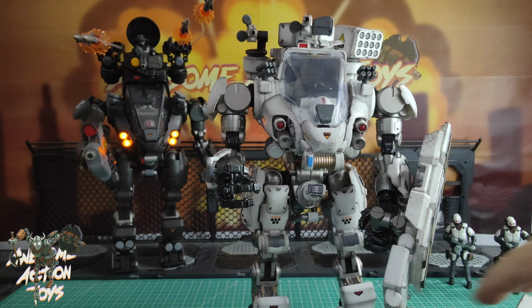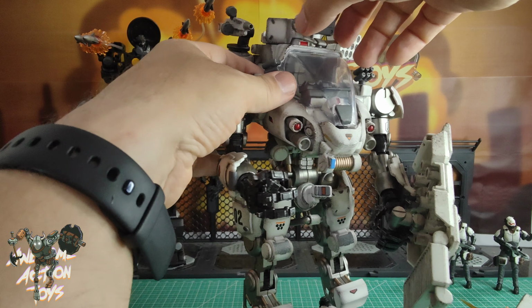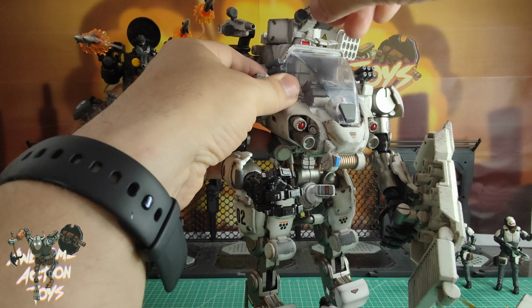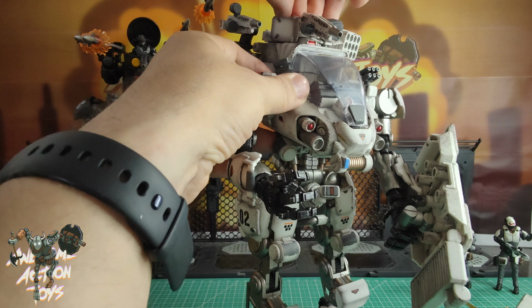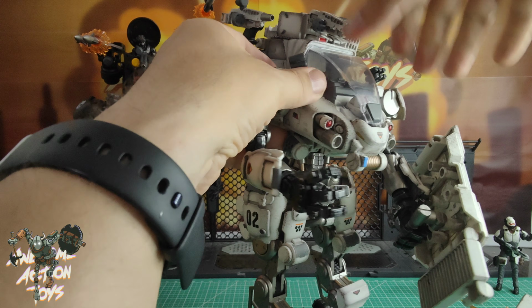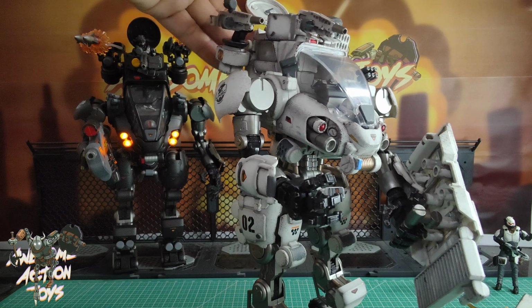Excuse me. Okay, so let's have a look at articulation. From top to bottom, when you set it up like this, your turret does turn, and your gun does go up and down. You can open the turret, but it's quite tough with the gun on. I'm just going to force it a little bit.